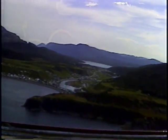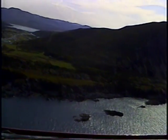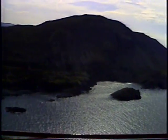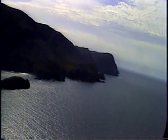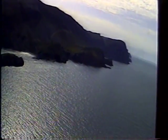South side of Trout River Bay. Trout River Pond disappearing in the background. Swinging around now to starboard to give a general view south along the coast from Trout River toward Big Cove Head. And we'll now turn to port and run in over the south side of Trout River Bay.